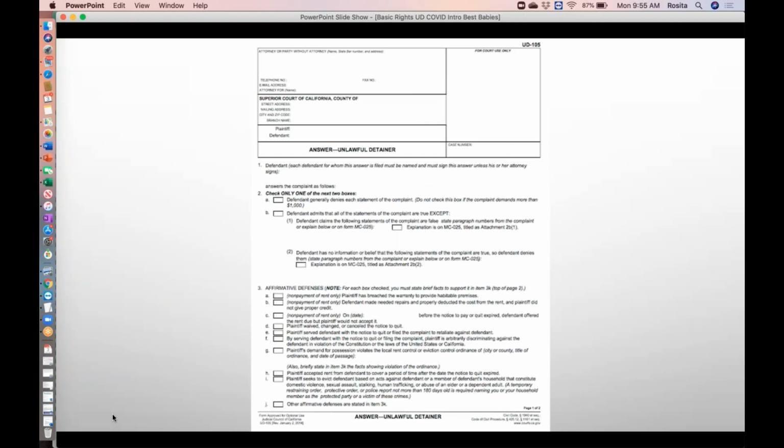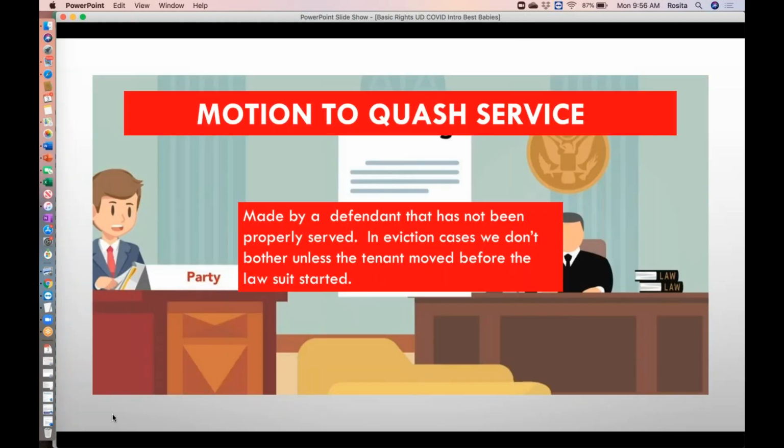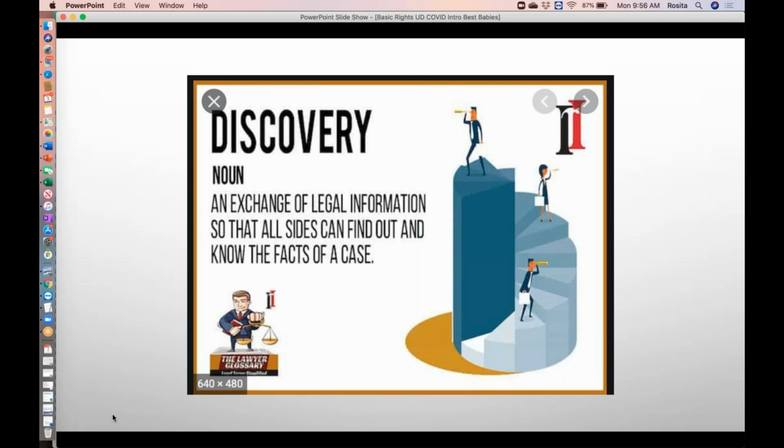Throughout the process, there's something called discovery. Discovery is both sides' opportunity to find out what you got on each other. The lawyers do that. I'm going to skip motion for summary judgment. This is a notice to vacate. This is the notice that the sheriff puts on the door, letting you know this is your deadline.